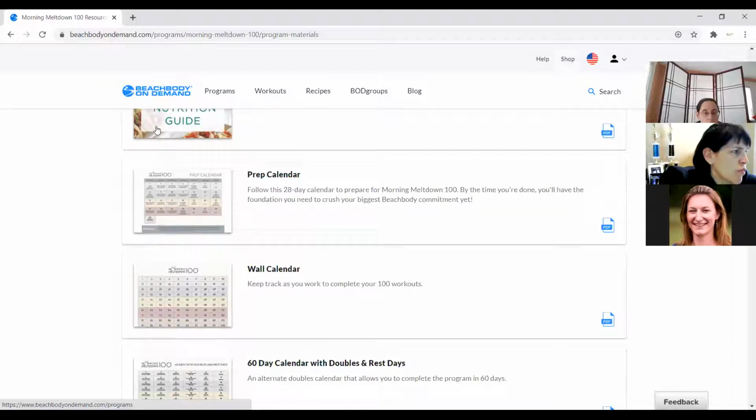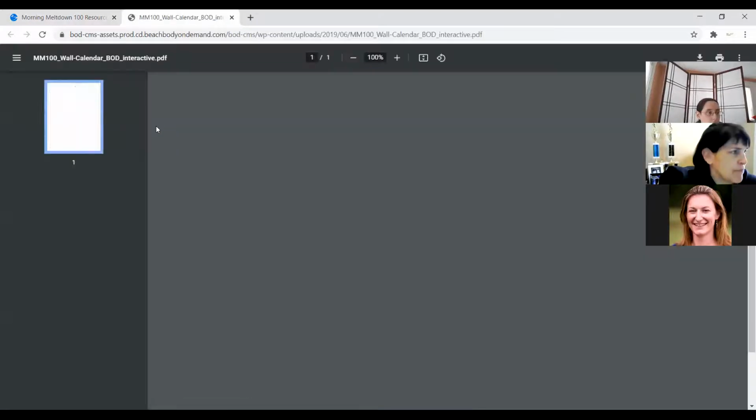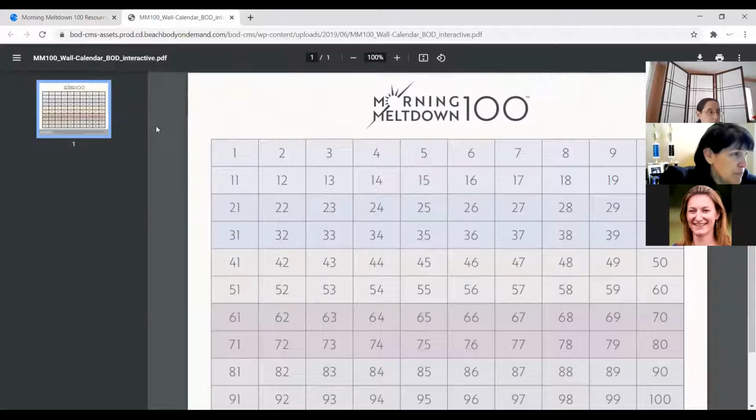The most important thing is the calendar. So the wall calendar for Morning Meltdown, whatever program you have, has a calendar. And one of the most amazing things about why Beachbody is so efficient at getting people life-changing results is that we complete programs. Even if it takes us longer than 100 days, we're going to get every single workout. And by Xing them off, you create this amazing positive momentum that is really fun. That's why this month we created this Fit for February calendar, so that you can be really excited about seeing your success, putting in the effort, and just seeing it compound.